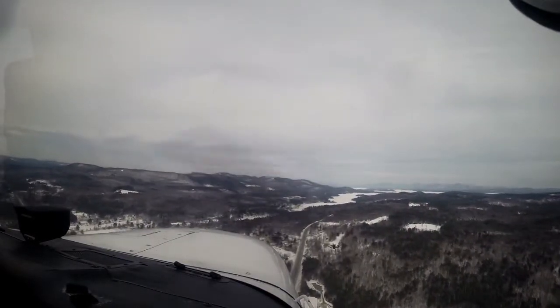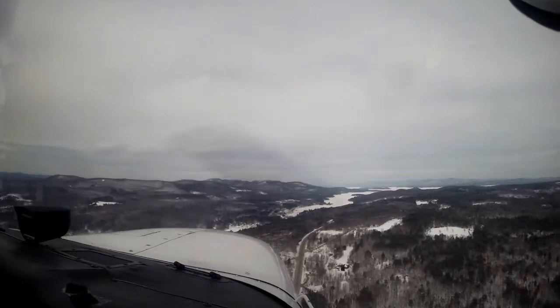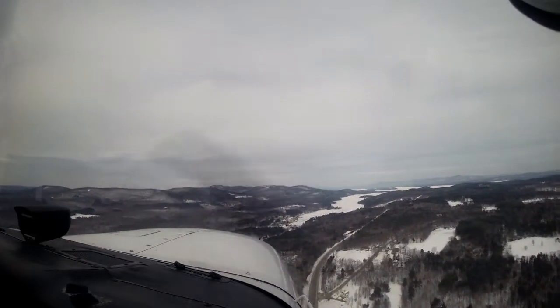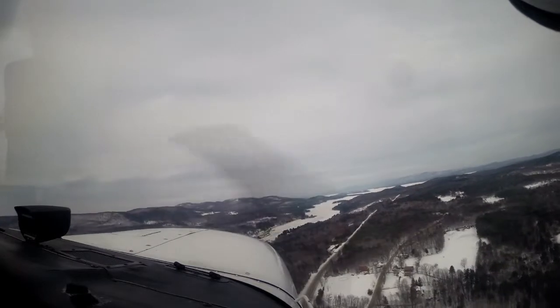5 Southwest will be overflying the field for crosswind entry. Left down with 19 Alton Bay. There you go. Climb the field at what altitude? Alton Bay traffic, Cessna 736 Echo Sierra is into a left downwind for 19 Alton Bay.